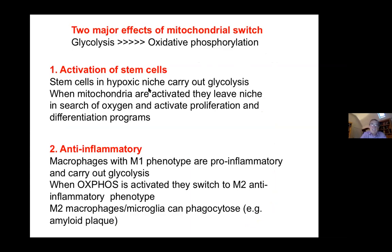Stem cells in their hypoxic niche carry out glycolysis, but when the mitochondria are activated, they need oxygen, so they have to get out of their niche, when they can undergo proliferation and differentiation programs.